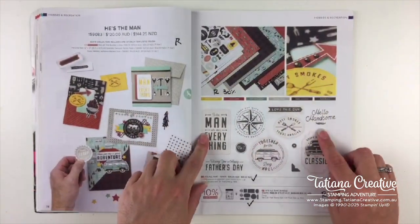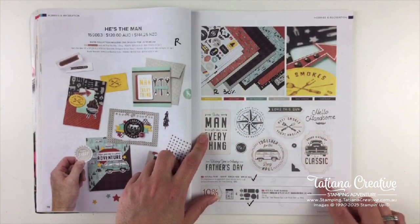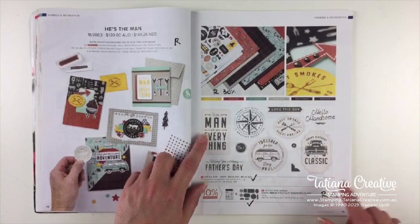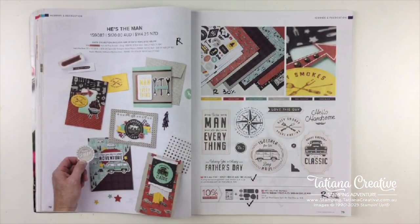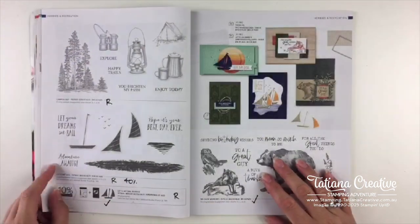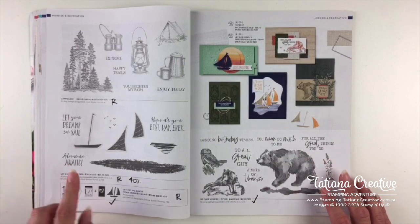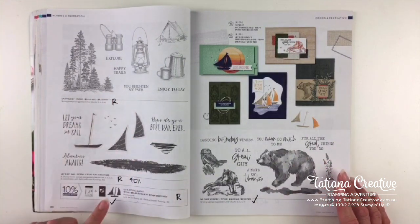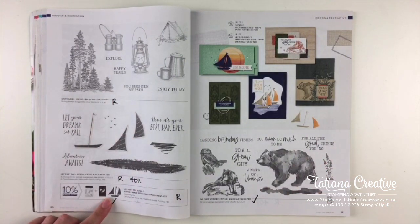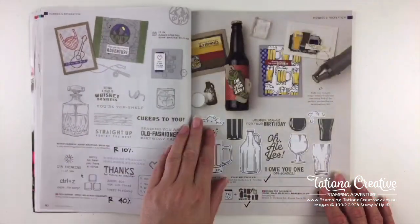He's a Man is continuing, so both the dies and the stamp set. However, the bundle is retiring, so if you want that 10% off with the bundle, grab it now. The DSP will be 30% off. Campology is retiring, and Let's Sail stamp set is retiring. The Punch will carry through to the new catalogue. Wildlife Wonder is also carrying through to the new catalogue.